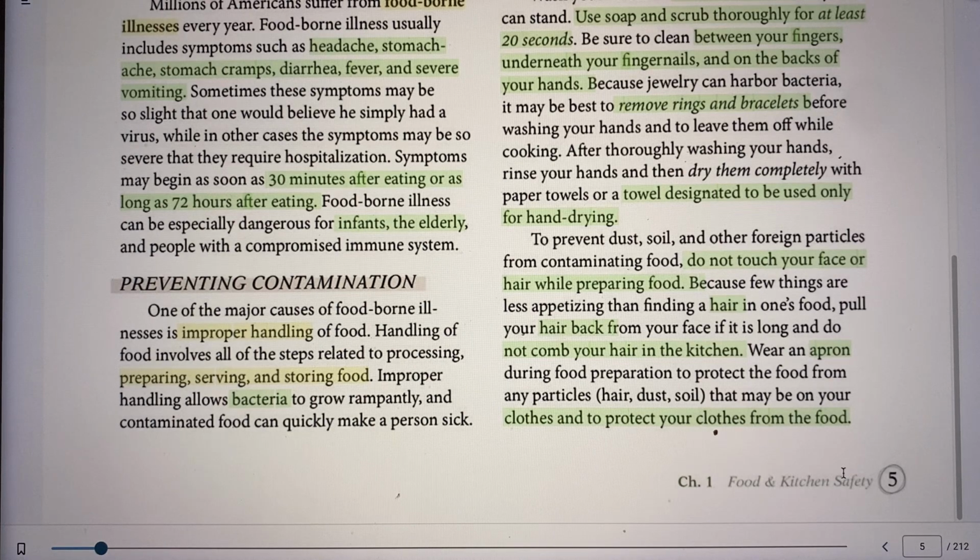And so on to touching your face and touching your nose and such, and then your hair hanging down. When you're preparing food, it's good to tie your hair back. It's really gross when you get hair in your food, isn't it? Whenever I got a piece of hair in food, I would not eat it. I was like, done. It just grossed me out. And so don't be touching your face, putting your hands in your mouth or whatever, and then working with food.